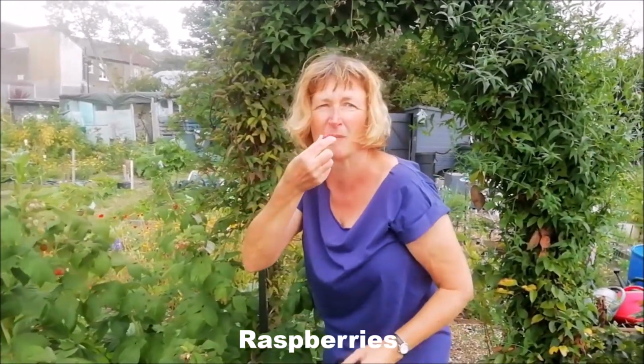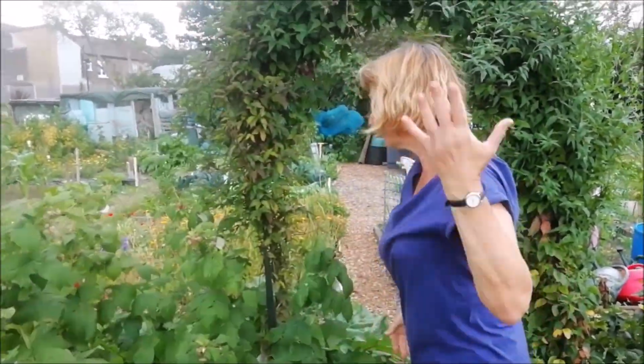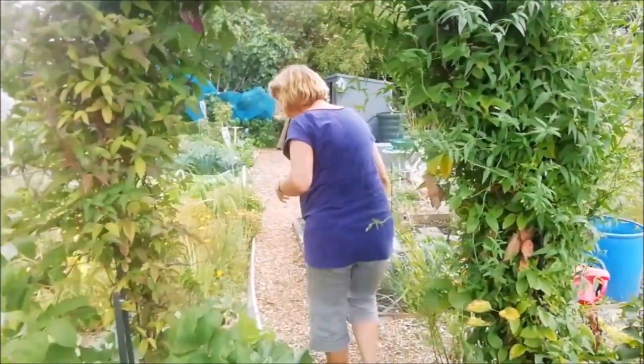Let me just taste that. Oh, and just give one to the cameraman. Have to keep them happy. Got a thumbs up from Pix there. That's good. So that's one of the fruit beds.